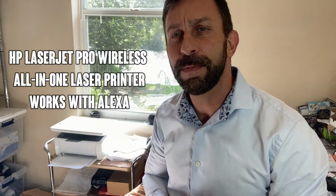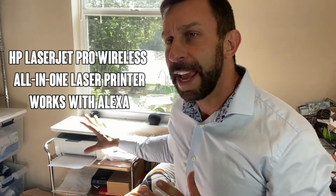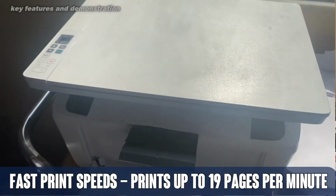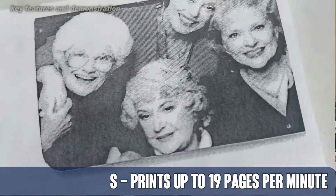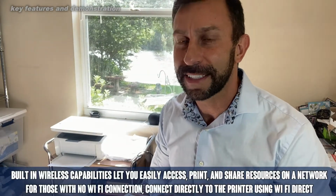It is an HP LaserJet printer, the smallest LaserJet printer in its class, and HP makes a great printer. Great definition, very fast speeds, ties into ALEXA, available with Amazon Prime, free shipping, free returns, and an A to Z guarantee. I love this thing because now I'm old school, so I will connect it with USB, but it is also Bluetooth enabled. And again, like I said, you can tie it into your ALEXA device.